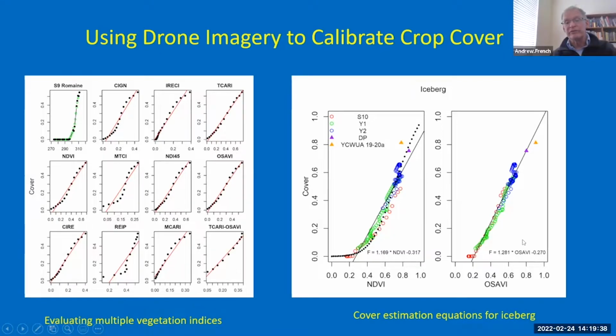We did a similar study for romaine. Very high R-squareds and a slope of about 1.28 times that index gives you fractional cover. So we validated this using drone data, which has centimeter level resolution.